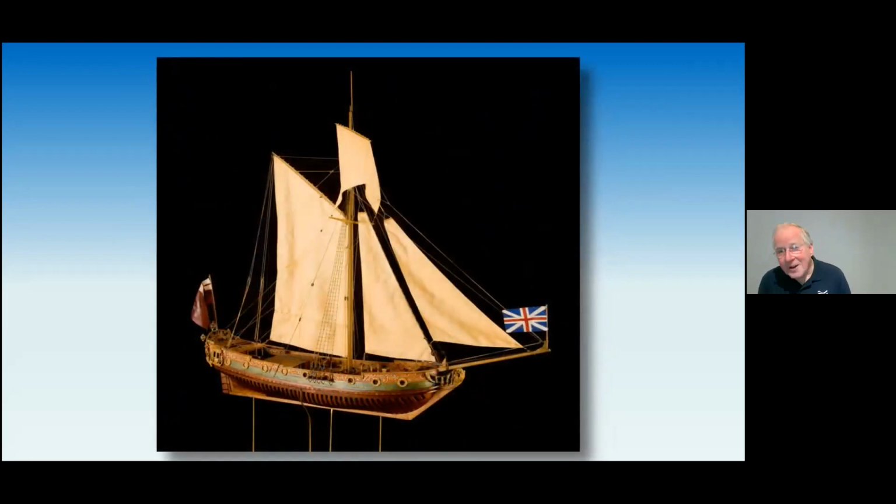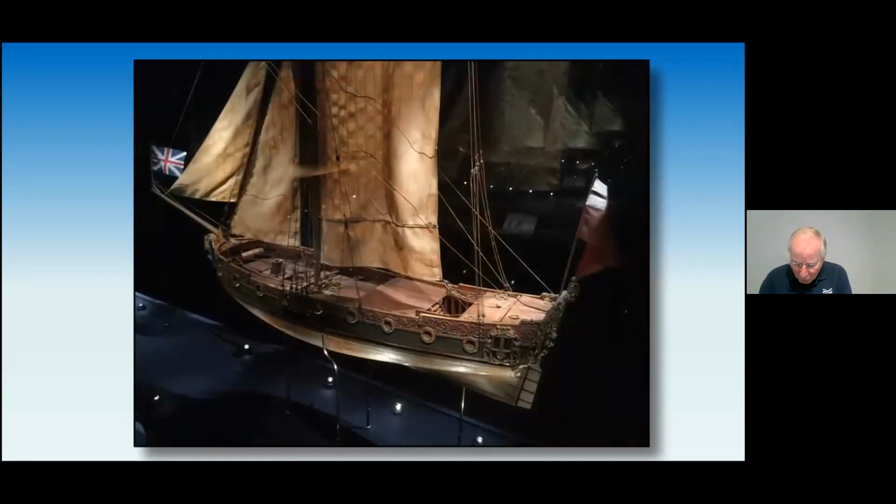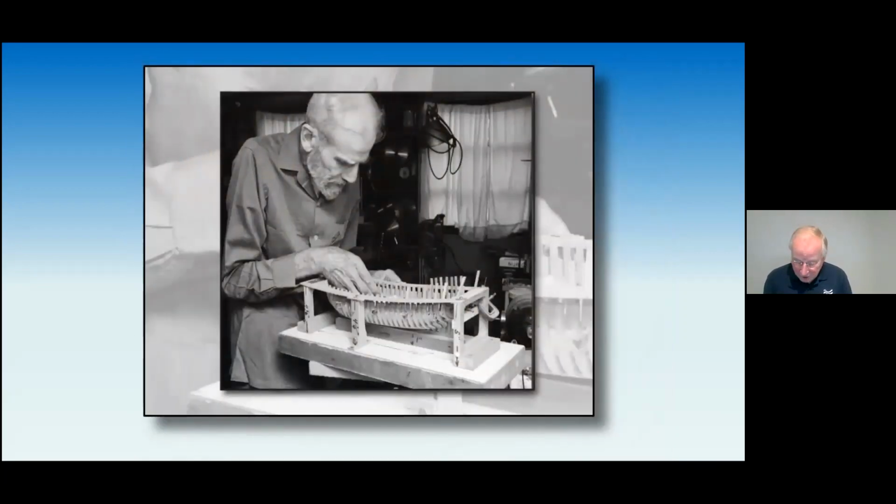And here, another one from his fleet, a bit larger. This is the royal yacht Catherine, named for Charles's wife, Catherine of Braganza. As we review these masterpieces, remember they've been structured from the keel up, frames, planking, just as their full-sized originals were in the royal dockyards.